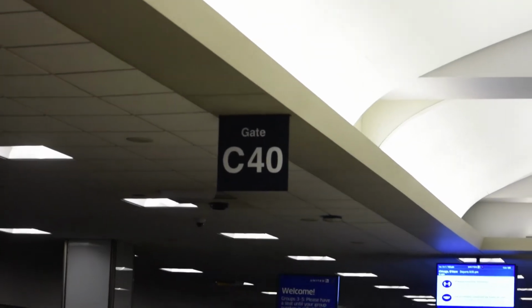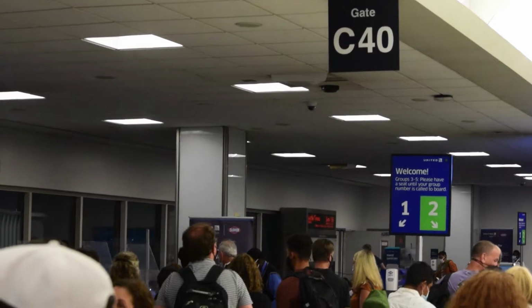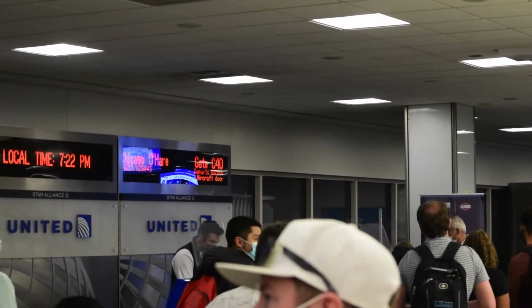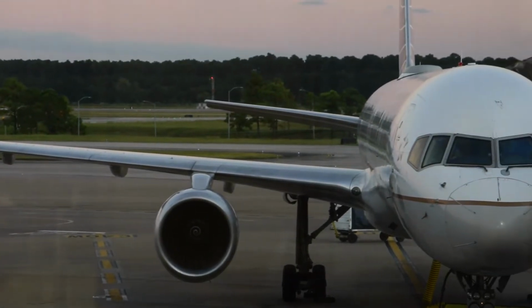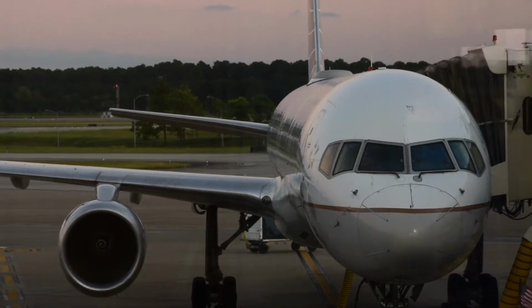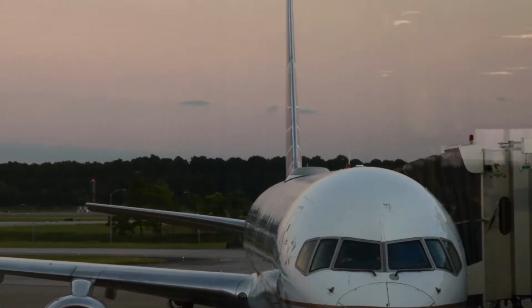So for tonight's flight, I was located at gate C40, where it was a full one, which is the first one that I've witnessed in quite a little bit, as we begin boarding for our flight on the Flying Pencil. For us to get on this plane and see what it has to offer. Yeehaw!